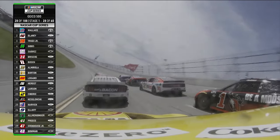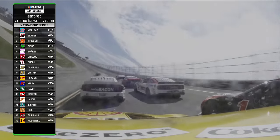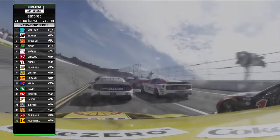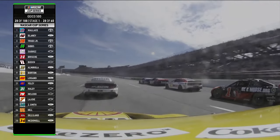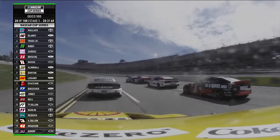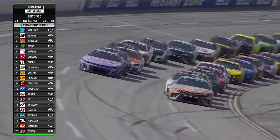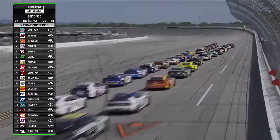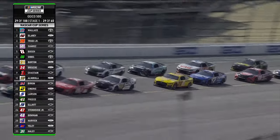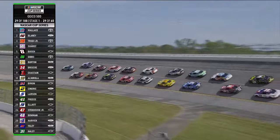Riding with Joey Logano, the Coca-Cola Zero Sugar Cam. He is sitting in 11th place here. No reason to hit me right now. That's veteran talk right there. Joey knows that it's risk versus reward. The reward of getting that push from Buescher isn't really a reward at this point. There's nowhere for him to go forward.